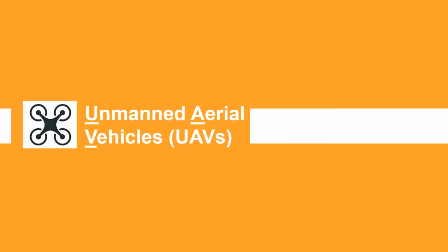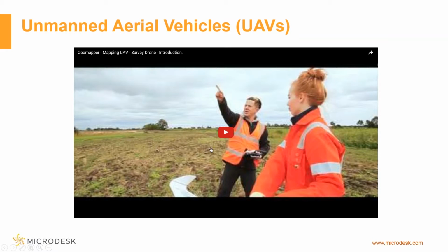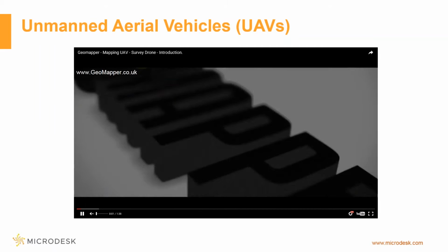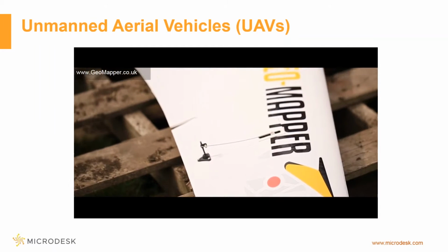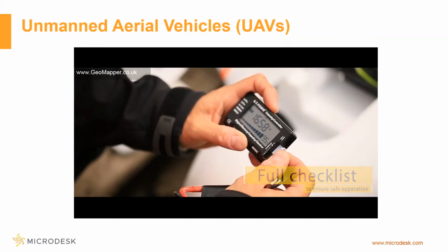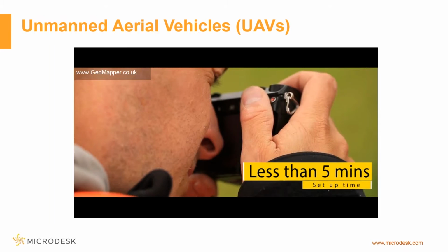The first emerging technology you should be prepared to adopt is the use of unmanned aerial vehicles, UAVs, also known as unmanned aerial systems, to obtain existing conditions information about your infrastructure project. I'm sure you've heard of them, but for those of you who haven't, unmanned aerial vehicles, also referred to as unmanned aerial systems, for all intents and purposes are drones.